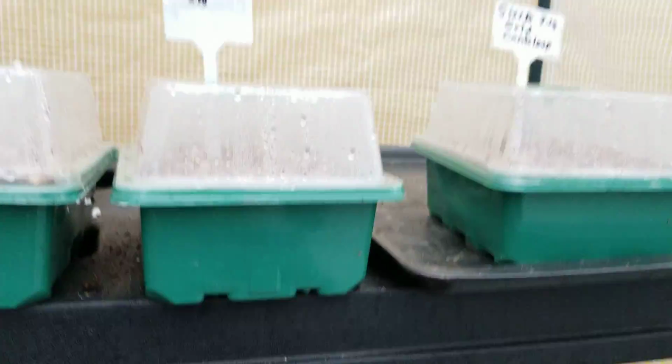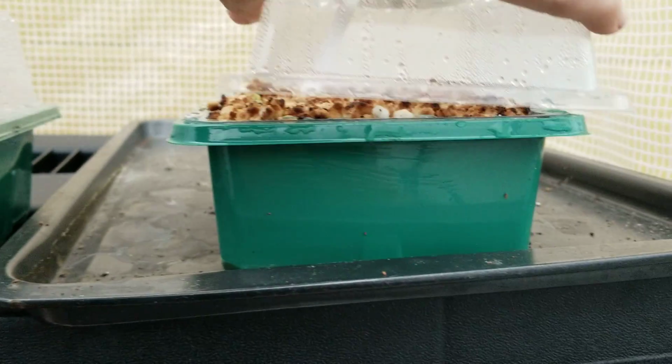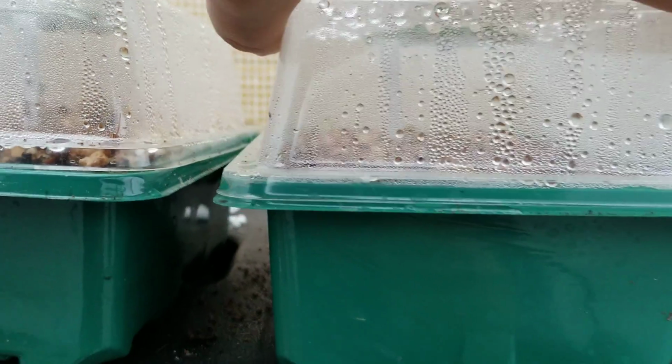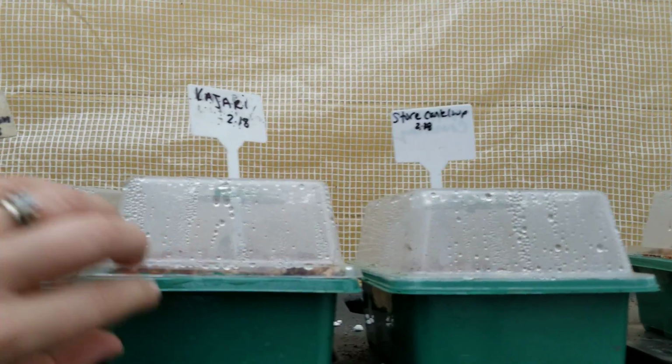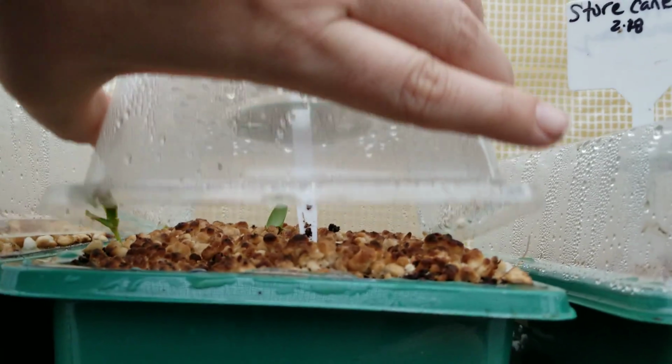And then up here are my watermelons and cantaloupes, and only a couple of them just started coming up. This is the Sierra Gold, and you can see a couple of them are starting to come up. The store cantaloupe, there's a couple of them starting to come up. This is from a cantaloupe that I bought from the store that we ate and I saved the seeds from. And then the Kajari melons are coming up pretty good. And then this is the Petite Yellow, which are not doing anything yet.